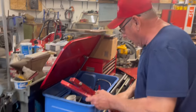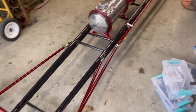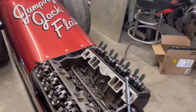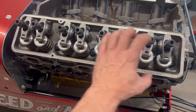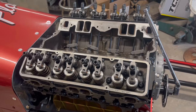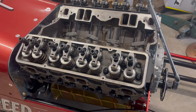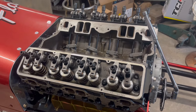This engine's going to see some super high RPMs. There's more strength in numbers, and it works for revolutions too. So this thing's going to see some pretty high RPMs, and basically what they do is they go around the studs on here, and it braces everything together. So the valves don't want to move around this way, that way, and bounce around. That's just a stud girdle that really helps things stay where they need to be under extremely high RPMs.